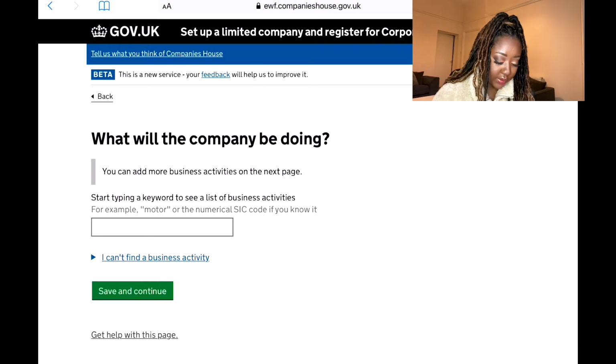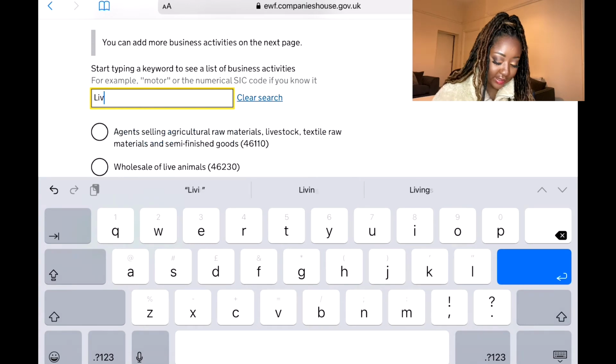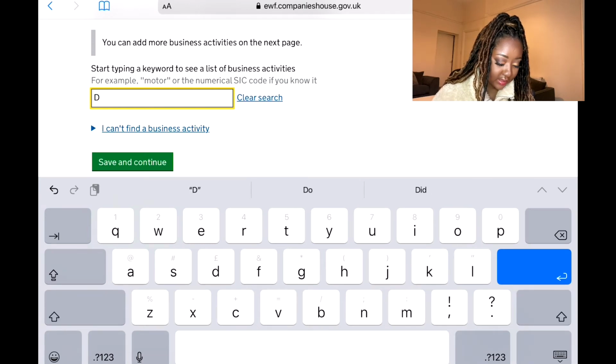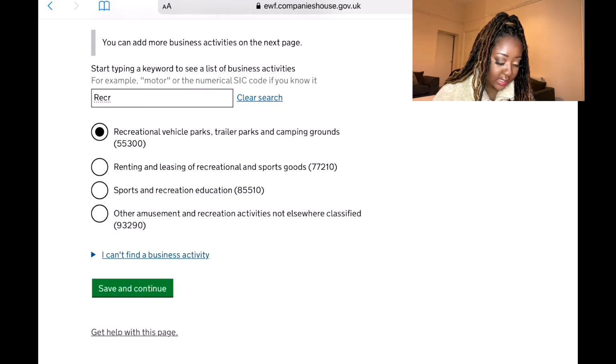Well, what will this company be doing? Living my best life. Okay, that doesn't come out. So let's have a look. You know what? Let's just go with recruitment. Okay, recreational vehicle parks. Let's go with that. Save and continue.